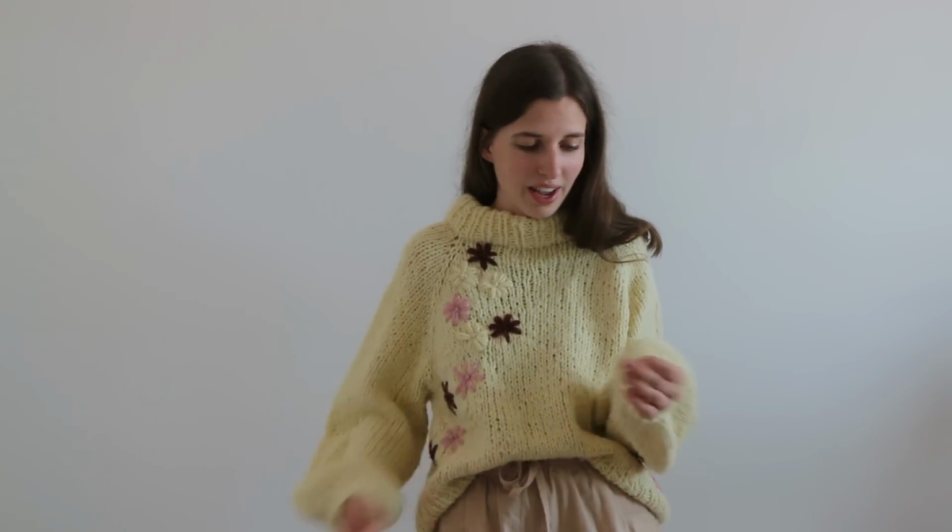Let me tell you, this sweater is so thick. It's definitely not something for summer, and it's definitely not something for warm spring or autumn days, but in winter when it's really cold, I mean, this is genius. This is the best thing I want to wear.